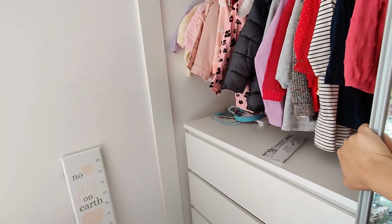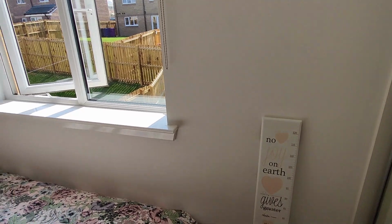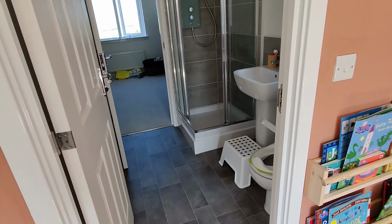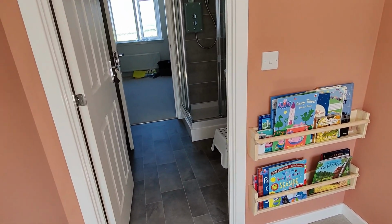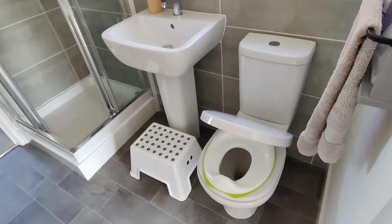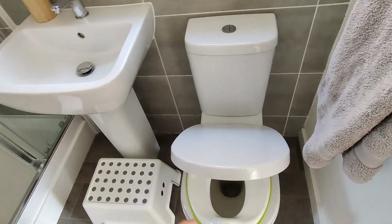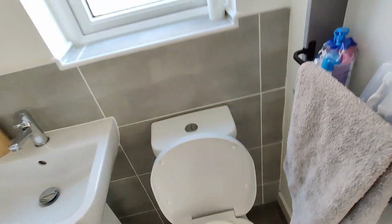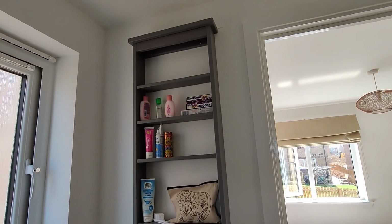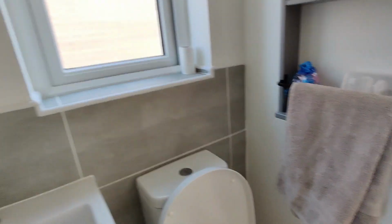Some of my baby stuff, I even put in here, and sometimes she thinks it's hers and she refuses to share. And this is the Jack and Jill toilet she's sharing with her little brother. Quite handy. So potty training stuff from IKEA as well. And the same built-in storage from the mom collection in IKEA, which is very handy as well. They even have a towel rack.